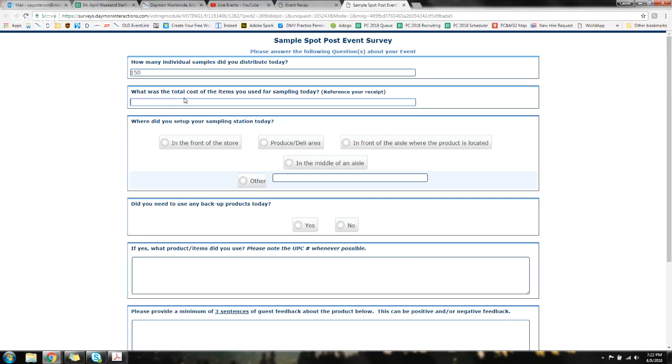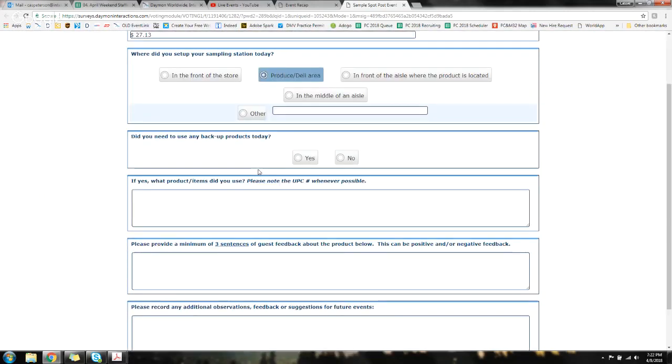Total cost of my items. So I'm going to reference my receipt. It looks like it was $27.13. Where did I set up at my sampling station? I was in the produce and deli area because that's where the sausages are sold. Did I need to use any backup products? Nope, all the products were there. So I don't need to list any backup products. So I would just put NA here.